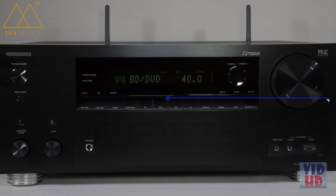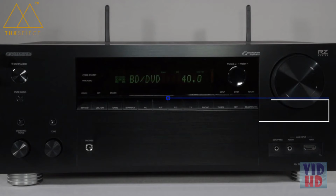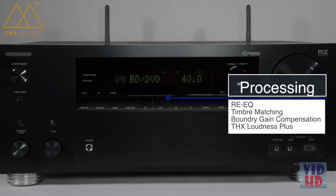Now the THX-RZ720 has been given the THX Select certification, which means it's been designed to run up to 2000 cubic feet, which is 56.6 cubic meters. Another major part of the THX certification is the post-processing.